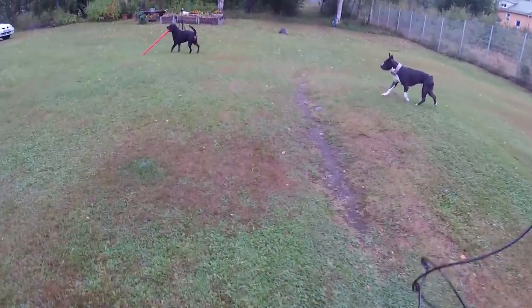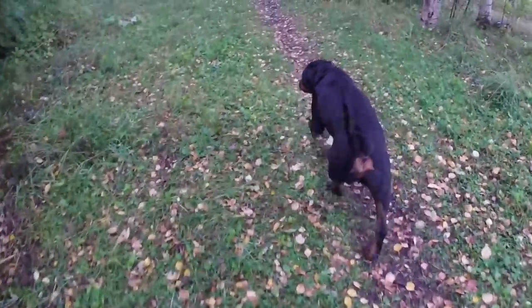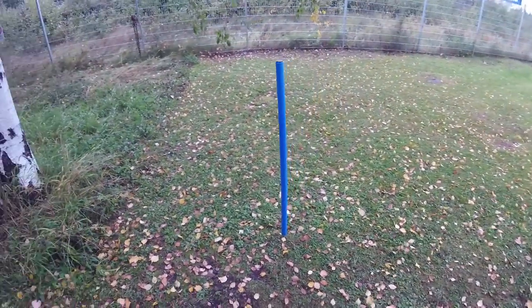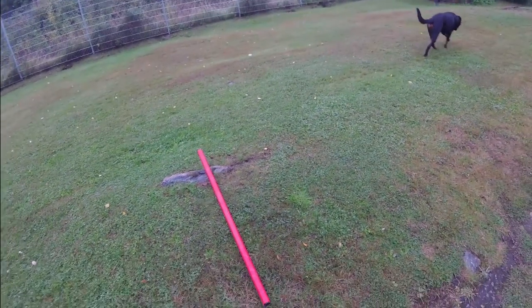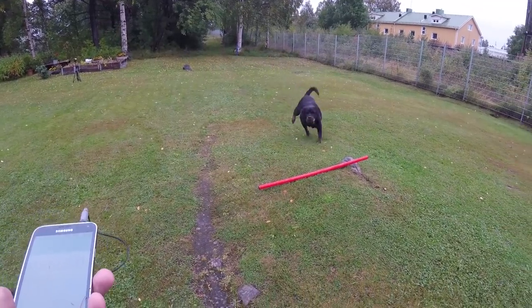Well, it appeared like Molly won mostly from the acceleration. I wonder who's the fastest if I let him accelerate to the top speed. Let's find that out. I will let them run one by one for this one. They will start at this mark, and when they reach this blue stick, I will start the timer. And when they reach the red stick, the timer will stop. Vegas, go! And the timer stops.